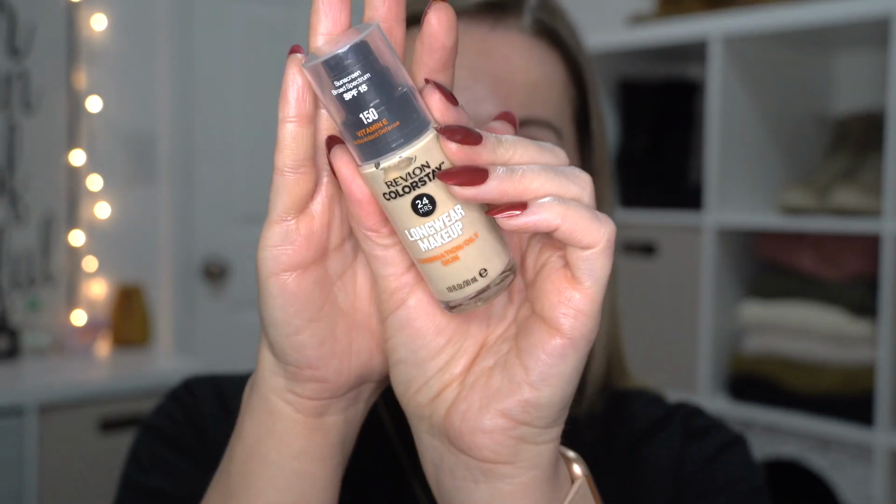And I bet you guys could not guess what my favorite foundation has been lately. Revlon Color Stay, the one and only. I feel like I do have other foundations in my collection, but I just keep coming back to Revlon Color Stay. I just love the finish of this foundation. It's not too matte, it's not too dewy, and it is the most long wearing foundation for me.